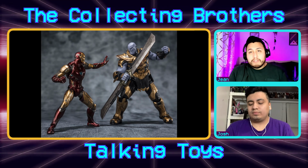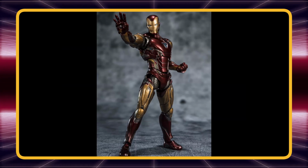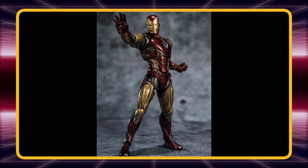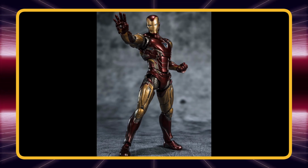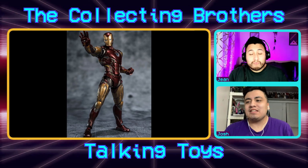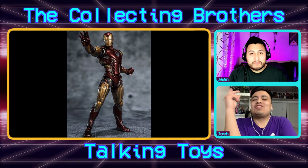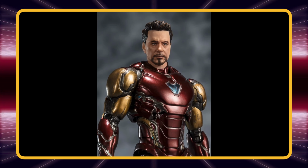With this 5-year Infinity Saga celebration, they are also doing an Iron Man Infinity War Mark 85. This is also scheduled for an August 2023 release, and a little cheaper just because he's not as big as Thanos. I think this is the 4th Mark 85 SHFiguarts Iron Man that they've released. Really? Yeah, there were some variations, like one with a Tony Stark crying face with snapping finger. More like battle damaged, huh? Yeah, exactly.